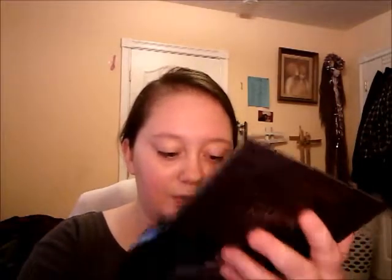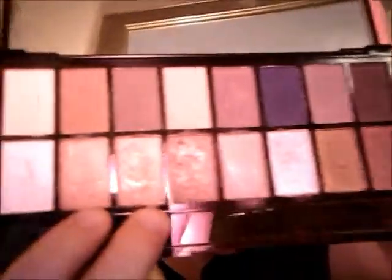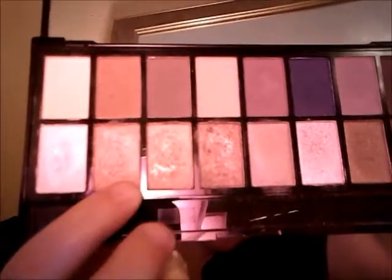Fix that real quick. So I was actually thinking about doing a blue and golden smoky eye to see if that will show up, but we'll see. So I was gonna use this one right here and one of these two, right here or right here. I guess I'll decide when I get there.